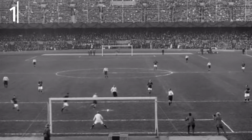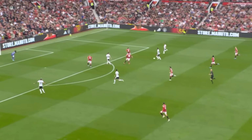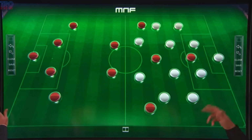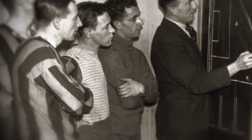From the rigid formations of the early 20th century to the fluid, high-pressing systems of modern football, tactics have constantly evolved, revolutionized, and redefined the beautiful game. In this video, we're going to take a deep dive into the tactical history of football.